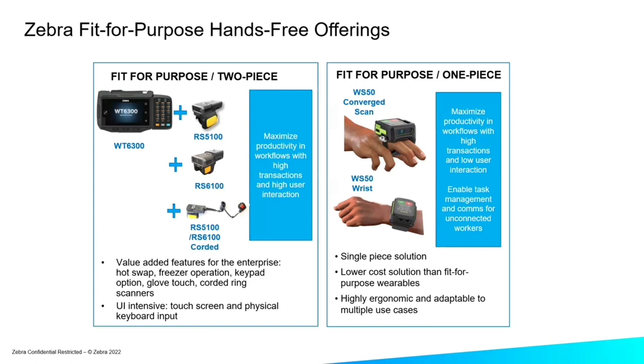And the difference here is with the one piece solution, this is a very specific application. So it's not a device where you would have multiple applications running. Let's say that you're doing trailer load, for example, and an end user is merely scanning their entire shift, and they just need to see on their display that they have scanned the right box and they know what location to put the box in, and they can scan and get a verification on what they scanned.